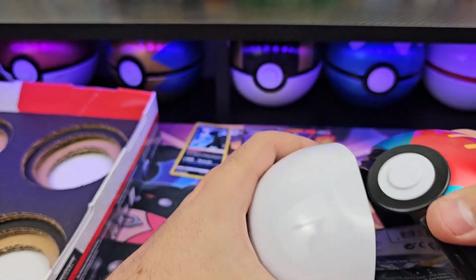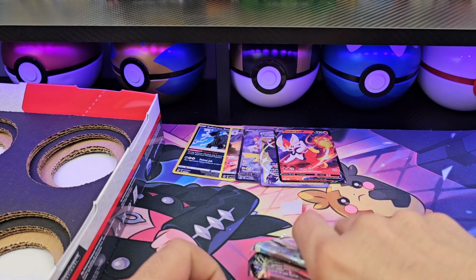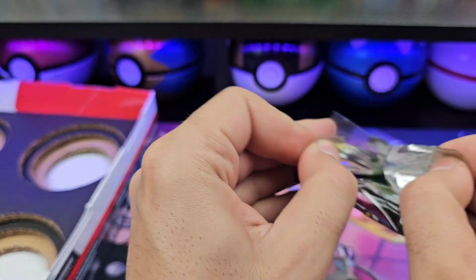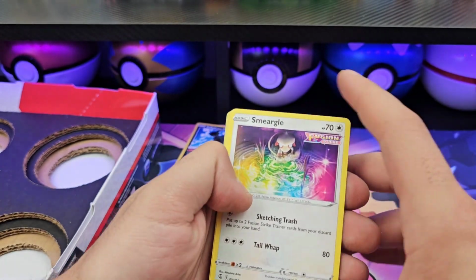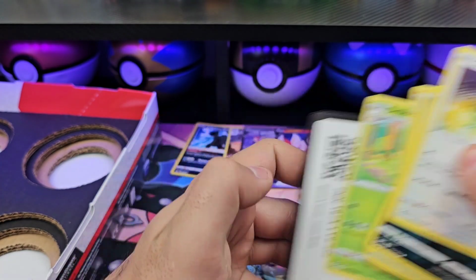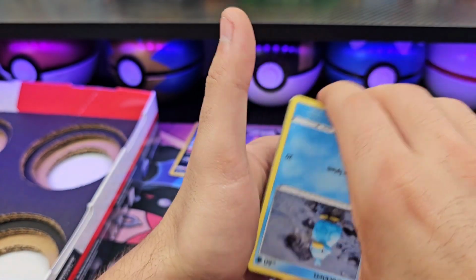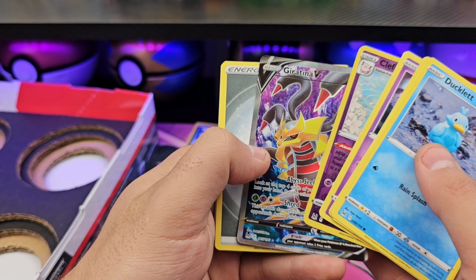Second and last of whatever this ball is. Timer ball? Repeat ball? I don't know. Come on, let's get some last ball magic. Can we get one pull from Fusion Strike? Well, one better than V-pull. Nope. Last pack of Lost Origin. Oh, something there, Ducklet, Bronzor. Ooh, take that.